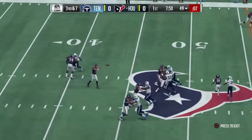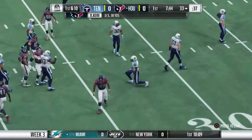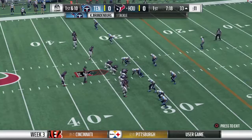Looking to throw. He's got his man on the crossing route, and he's able to get it to the 33. Good enough for a first down. Texans passing game in rhythm right now, picking up another first.